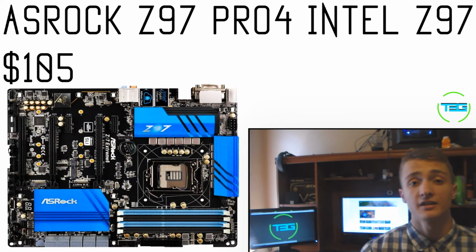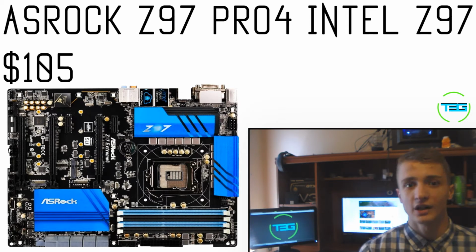For the motherboard I chose the ASROCK Z97 Pro 4 LGA 1150 board. It's great. It's at around $105 I believe, and I really do trust ASROCK. All these products that I'm recommending to you guys are products that I've dealt with and really do trust and believe will work best in this system. I keep repeating myself when it comes to reliability, but ASROCK is definitely very reliable. I've purchased a motherboard from them and it's worked silky smooth for about a year now, so it's a really good board to go with.